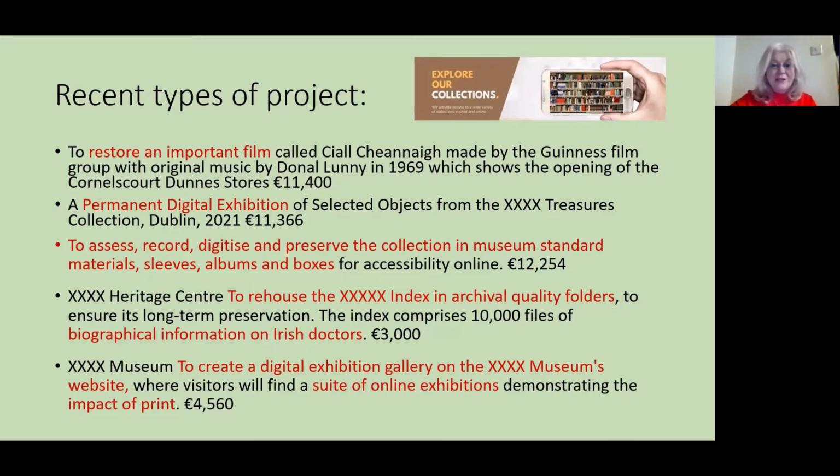So for instance, the fourth one down here is to rehouse an index in archival quality folders to ensure its long-term preservation. And this contains, God help the person just putting them away, 10,000 files of biographical information on Irish doctors. But for a very small grant, about €3,000, a terrific amount of work will be done in preserving this particular archive for this particular applicant.